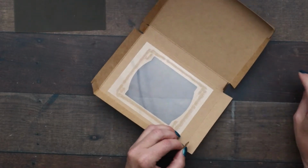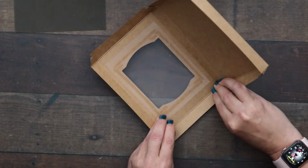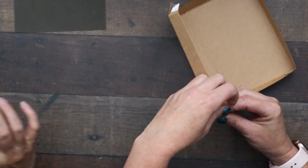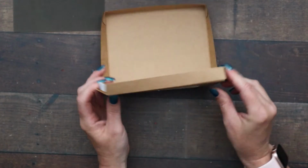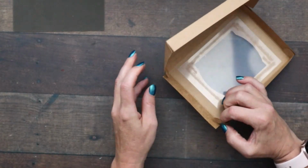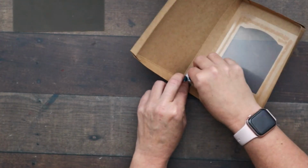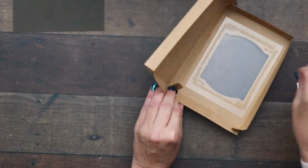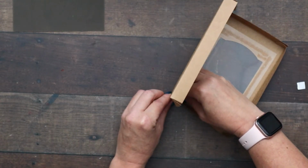I should have had Linda make this because she was so fast. I'm so much slower. The little ones, you really keep it all tight in your hand, which makes it a little easier. I forget how many come in the set here. I don't know. Probably like 12 in it.